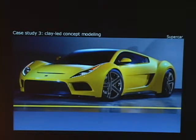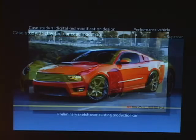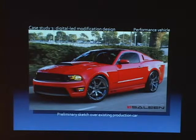This is a finished project. I don't think they're going to make this car, but it sure looks good. And Mr. Byron has a lot of work in here, but this is a digital lead project only because this car only has a new fascia, a new hood, a new rocker, which is this piece down here, and it's mating up to the current 2010 Mustang.